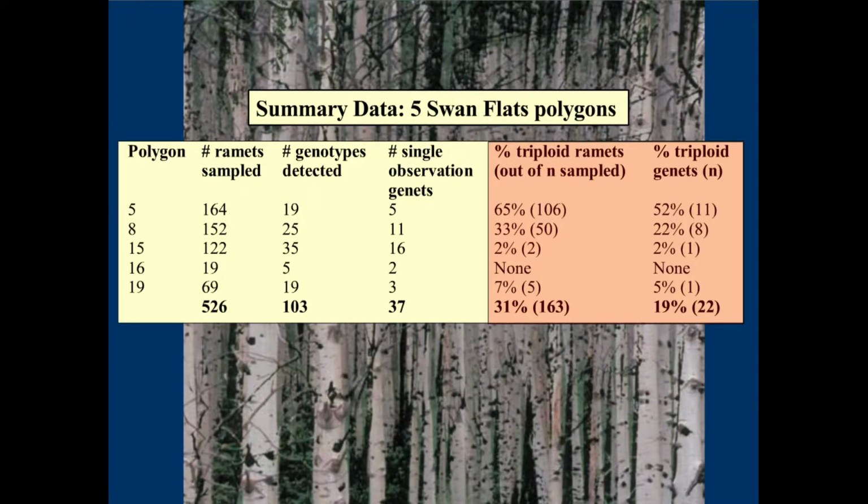Here's our summary data. So overall, there were 3 big surprises. First, we found way more genotypes than we expected. Second, there were a lot of singletons, a lot of single observations, so we may have actually underrepresented the genotypes that were there. And third, we found this high level of triploidy.